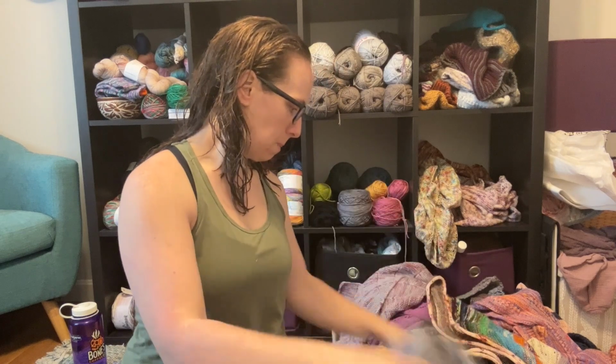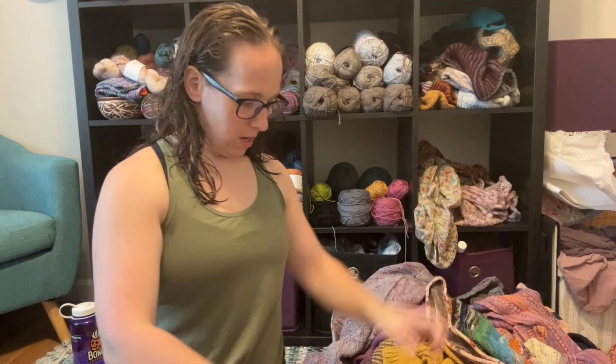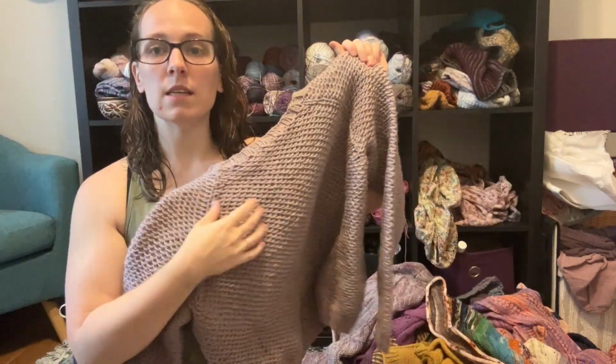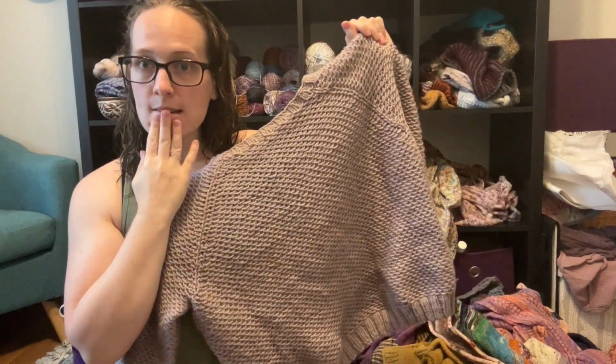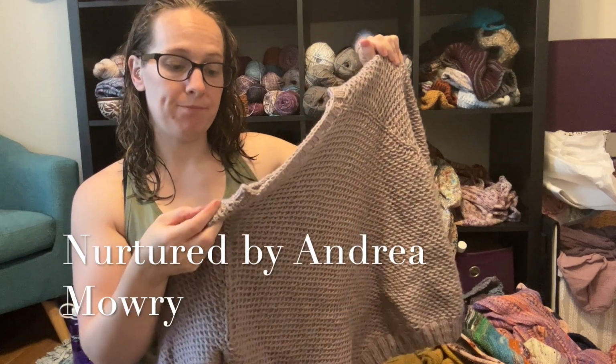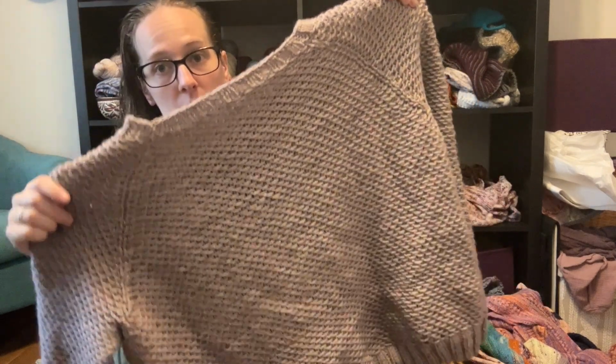There are some that I'm not exactly sure about now. This one I am sure of. I'm definitely going to keep this. This is something by Andrea Mowry. I'll put it on the screen. I don't remember what it's called.